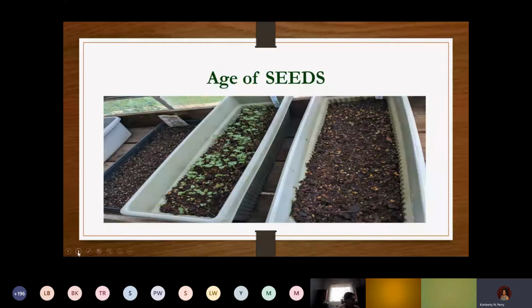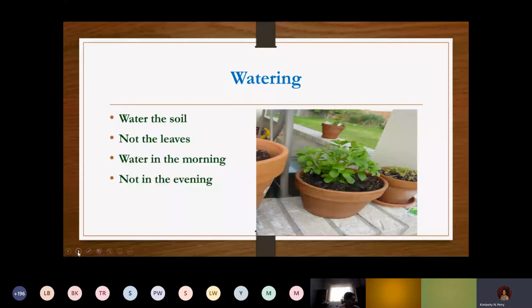All right, something else that's important for us urban gardeners is watering. Water the soil, not the leaves. Water in the morning and not the evening. And if you're going to spray the foliage with a little bit of water, it is important to do that in the morning so it has a chance to evaporate off of those leaves. Especially now in the season, you'll see powdery mildew on squash and things of that nature. Some of that can be avoided with just watering correctly.